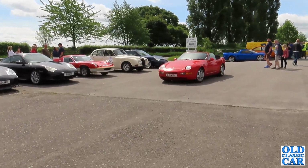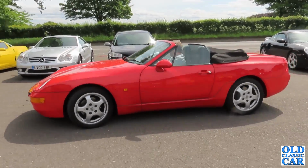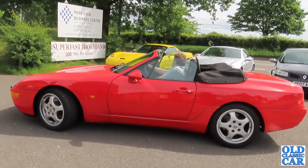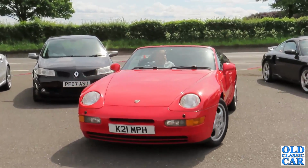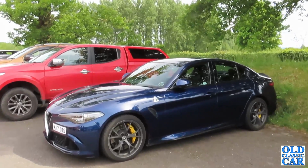Soft top 968, bit of a rarity now really. I think for a modern these are quite a handsome machine.